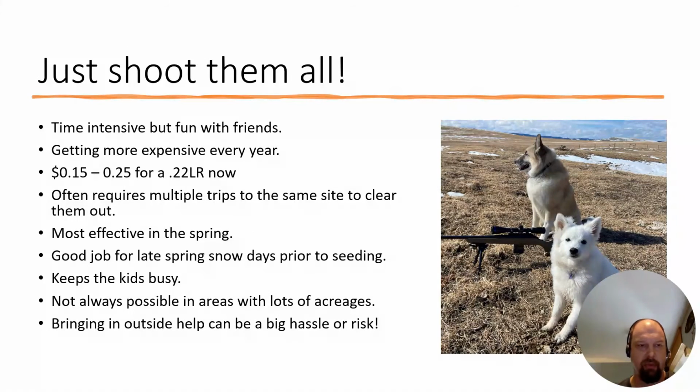So why not just shoot them all? It's time intensive, but fun with friends. But it's also getting more expensive every year. At current pricing, we're anywhere from 15 cents to 25 cents per .22 shell now. .22 Mag or .17 HMR, .223 are all sometimes 50 cents to $1.50 around. So it can get expensive in a hurry if you've got a thick patch.